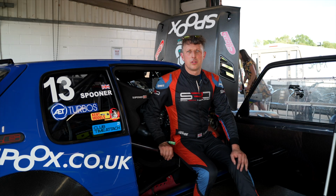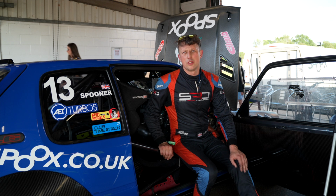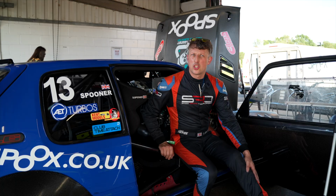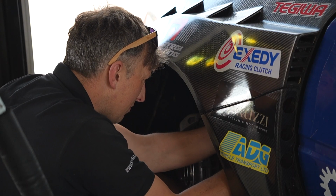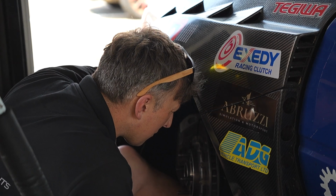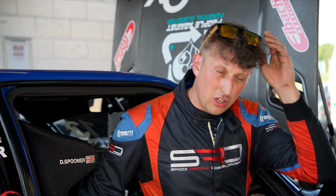We're in from Attack 2, which is session 3 now. Good solid run, 2 red flags in that session. Did have a bit of an issue with boiling brake fluid. So we came in for the first red flag. I hadn't really had a decent set of laps, so decided to wait in pit lane, and the brakes just got super hot. When we were released again, we got another 3 laps of running and then got pulled into Parc Fermé for an alternator check.